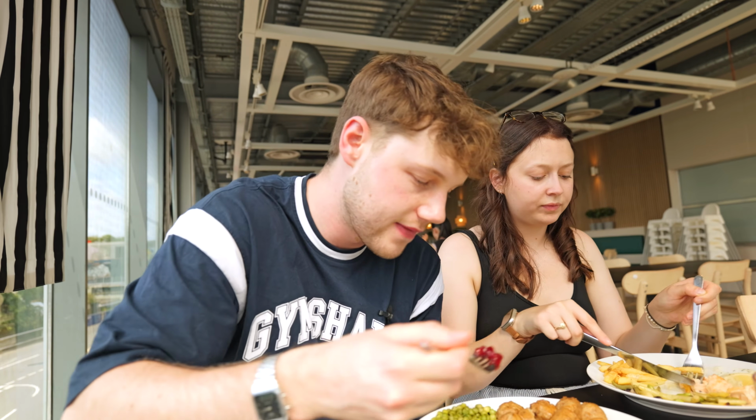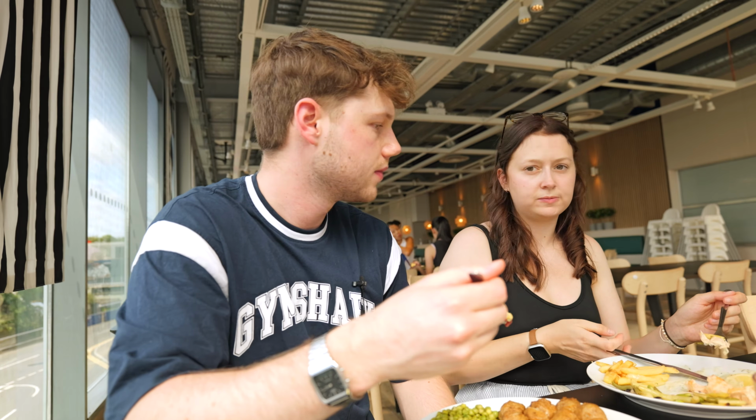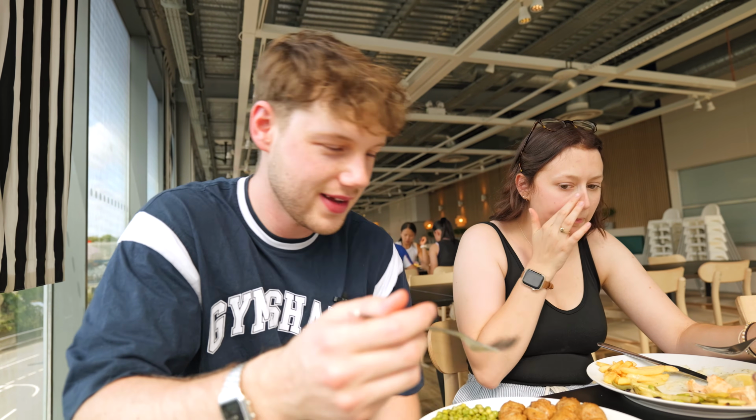Let's try this jam. I haven't tried this yet. They're healthier than McDonald's chips. Oh yeah, they don't taste so dry. That jam could definitely go on toast. Do you reckon? That's sweet. I wasn't expecting that. I'm not sure about the jam. It looks like spreadable bread jam.